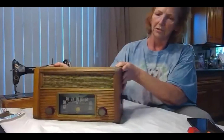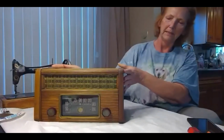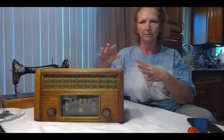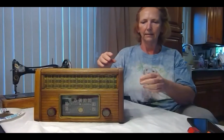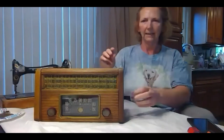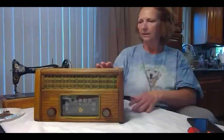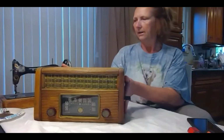What happens when you turn it on after a few minutes, you can hear it turn on, but all you can really hear is kind of like buzzing. Even with turning this knob, I can't really get a station to come up. Okay. So that's that item.